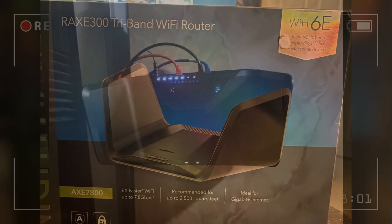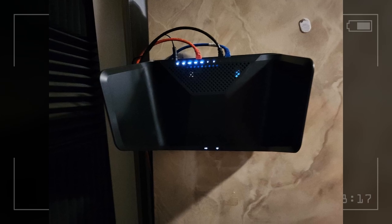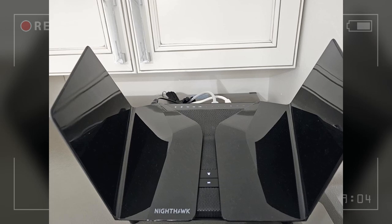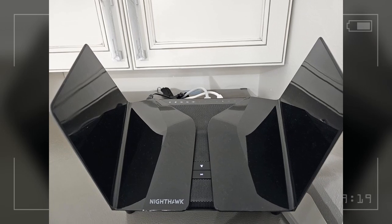Ultimately, this client feels this router is a fantastic investment for anyone who demands the best from their home network. If you're a serious gamer, a family that streams tons of high-definition content, or just someone with a home full of smart gadgets, this device is built to handle it all and feels like it will be ready for whatever comes next.